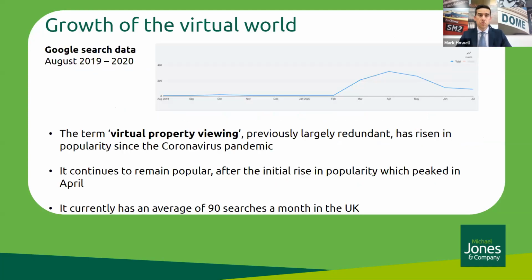So the growth of the virtual world has been a huge part of the market and something really to consider. You're talking about buy-to-let investment, how to get the best price, how to stand out online. Well, this is it. It's extremely important now, when you're considering bringing your property to the market, that wherever you are in the UK, you are embracing the virtual world. And this graph is a clear example of that.